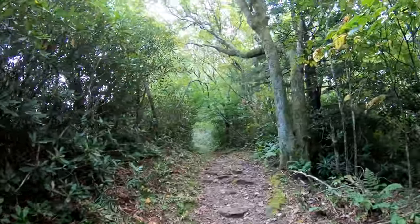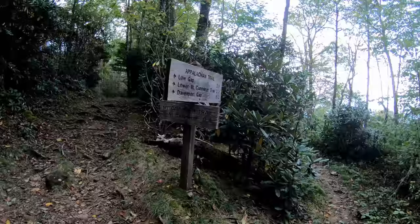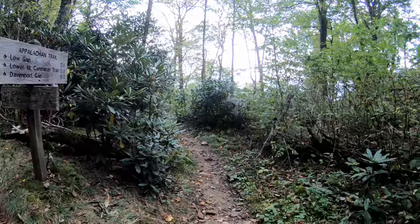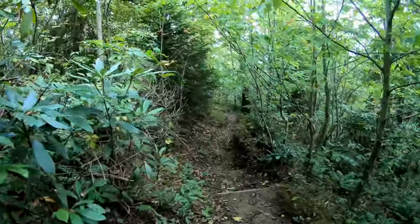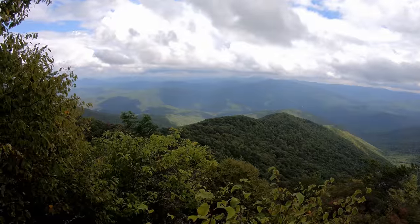All right, so we left the summit and heading on back down to the AT. All right, we're back to the AT and it's time to head on back down again. Take a look at this view one more time.